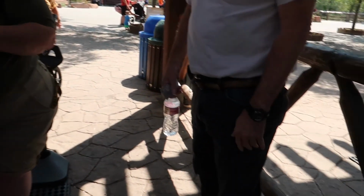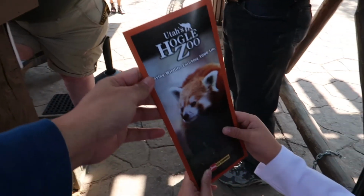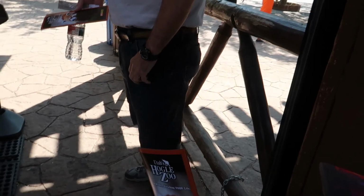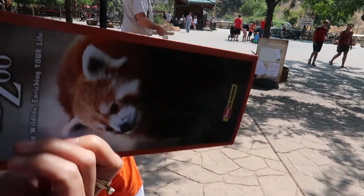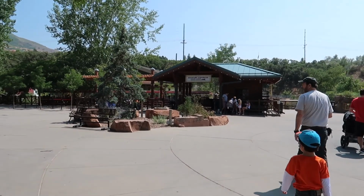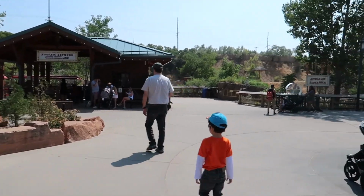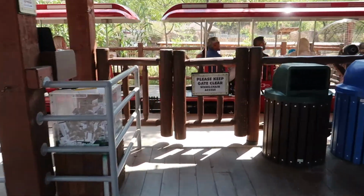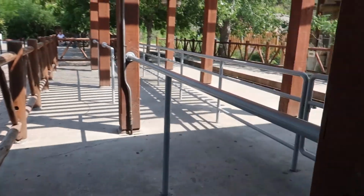Here's the map. Let's start now. Here is the map. Starting to walk through here. The exit on your left. We're here.